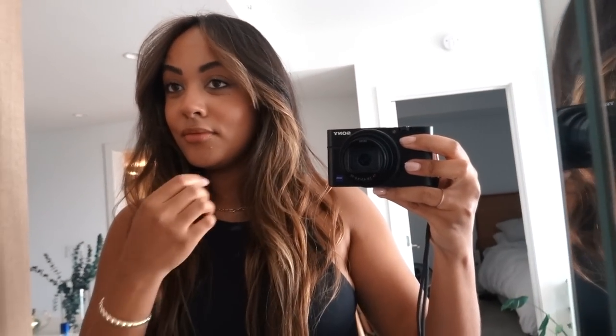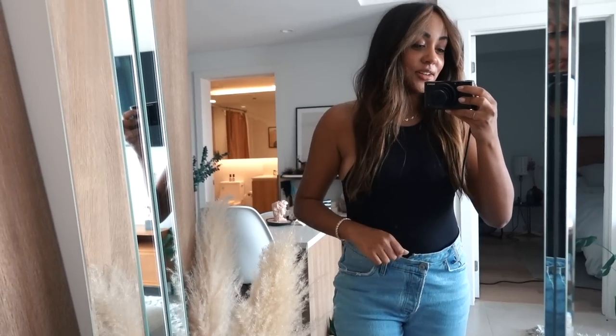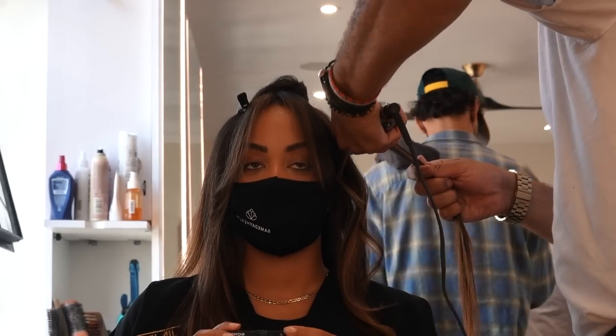We just added some more highlights. In the front, we did a little bit of highlights down here as well, and we did a tiny bit of layers, face framing layers to blend the bangs in, but other than that, I just got a trim. You don't understand how much my hair needed a haircut. So nice and fresh, but he did this thing with my hair in a flat iron. I'm gonna post a little snippet over here.